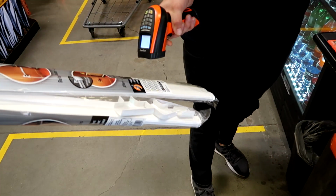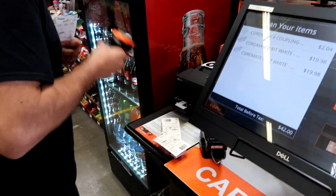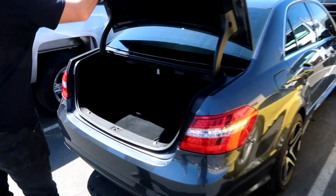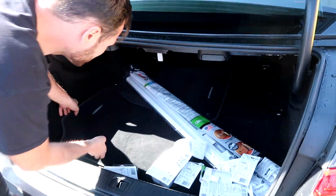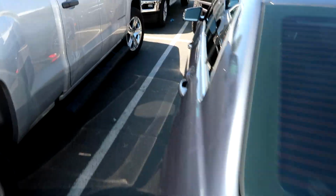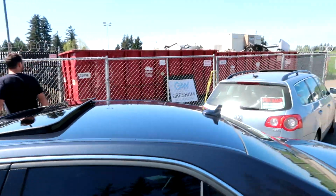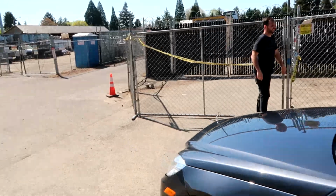Down here. Load it up. Actually, pretty roomy trunk. I'm taking mine, I don't know about you. Nice. I'll put mine in later. Okay, let's head to Gresham Auto Wrecking. We made it. There it is, Gresham Auto Wrecking. At least what's left of it.